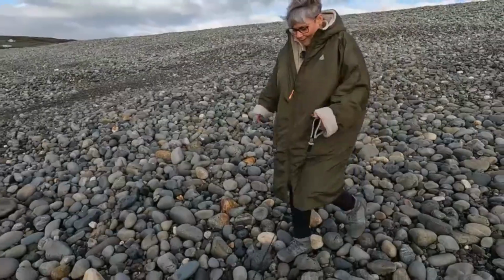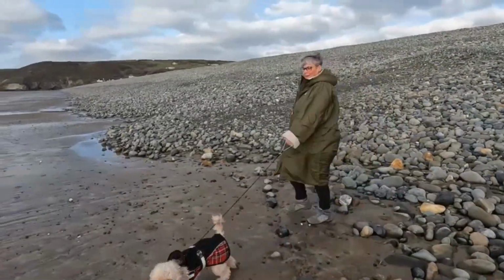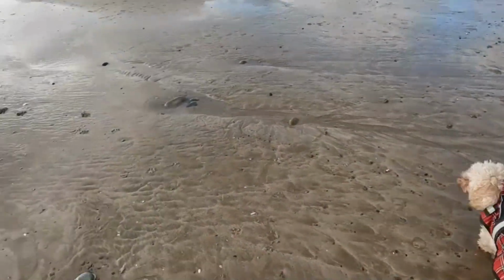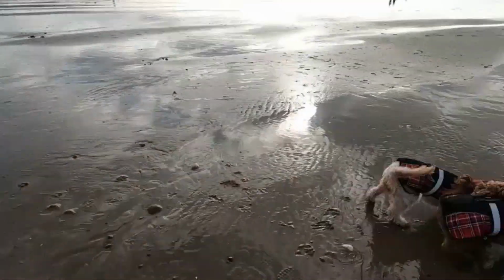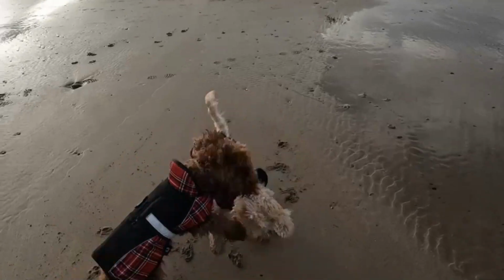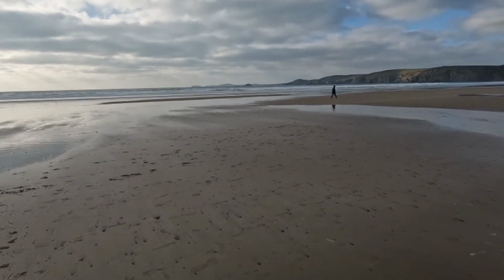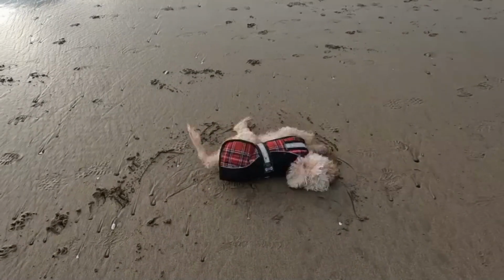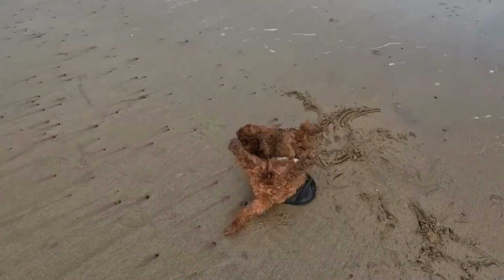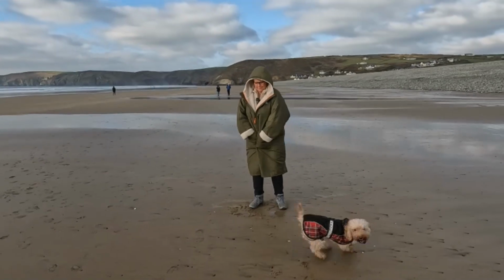This is Joe, ladylike, coming towards the beach. Lottie, you go away. One mad dog having a moment, followed by number two mad dog having a moment. Like I say, your turn now, Joe. That's about it. Come on.